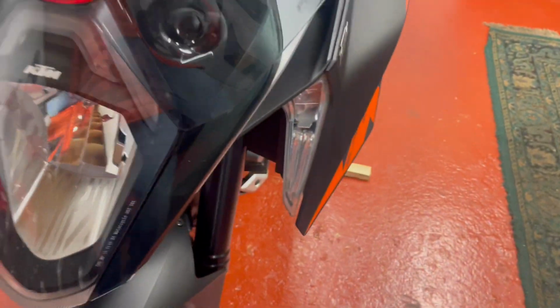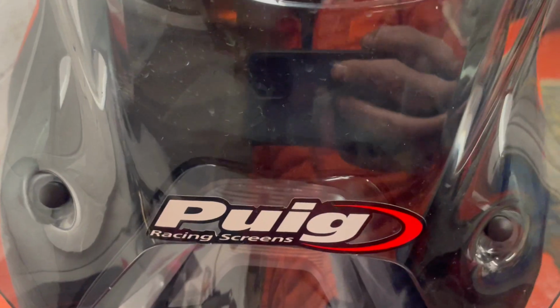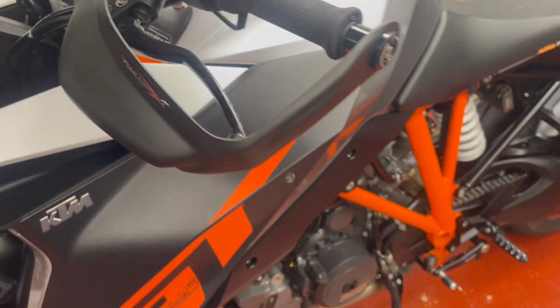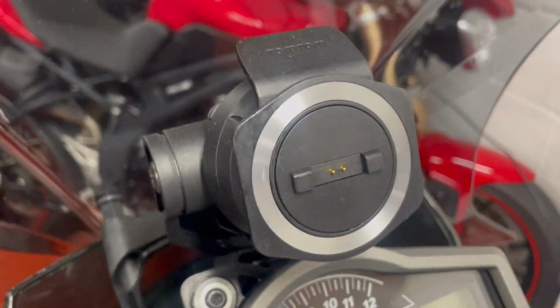It's got pretty much everything on it, this one. It's got cruise control, heated grips. We'll come back to the stuff that's on the bike in a second. This is some stuff that he's bolted on. The touring screen from Puig, power bronze handguards. Got a TomTom mount, but no sat nav unit.